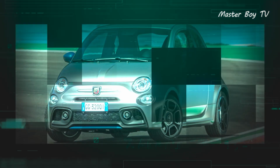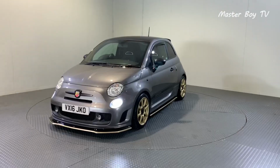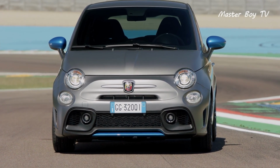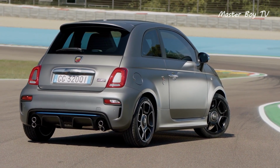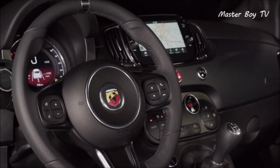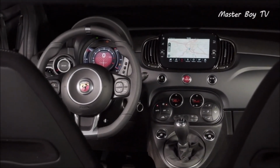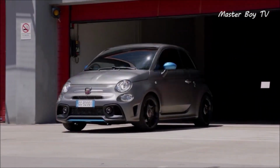Number 7. Fiat Abarth F595 T-Jet. The Abarth F595 T-Jet is based on the famous tiny Fiat 500 that's been around us for several years. The Fiat 500 isn't known for its performance, but it is its cute looks that have made it famous throughout the entire world. The Abarth F595 combines the best of both worlds and provides Fiat 500's iconic looks and punchy performance that gets quite enticing since the overall weight and dimensions of the car are quite confined.